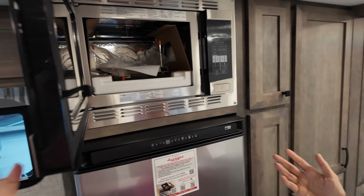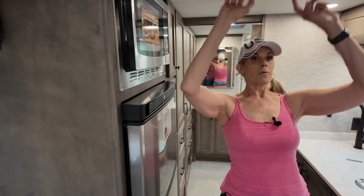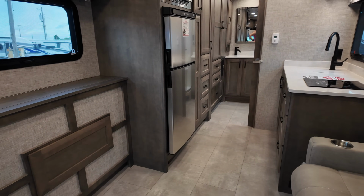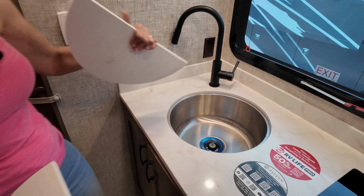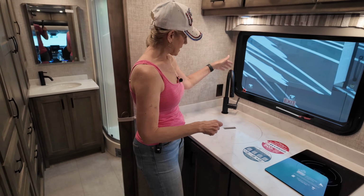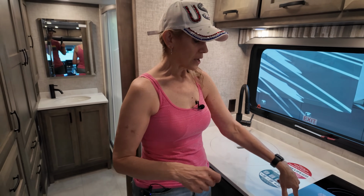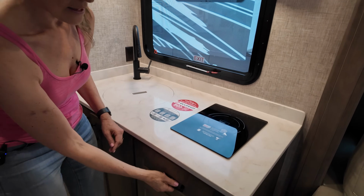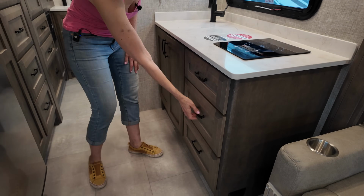Obviously this is going to be on the smaller side because of the size of the coach. Here's your Coleman Mach. You have one AC and then a decent size kitchen area. So you do have a round bowl sink there, stainless steel. You have solid surface countertops here, a nice black matte finish faucet. You do have a pull down sprayer with that. You get a one burner induction cooktop, and then I'll just show you a drawer or two. These are, as I mentioned, everything is soft close.